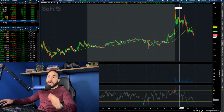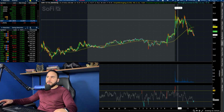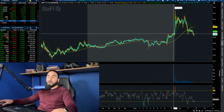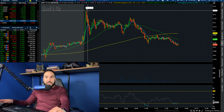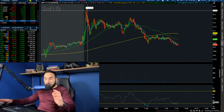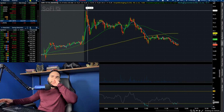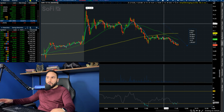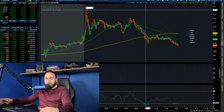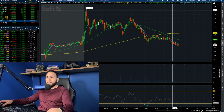So we ran out of the gate, and even in the pre-market, guys, SoFi was creeping up towards 15, and then once we opened up, boom, we ripped all the way to $15.35. And since that point, we have been selling off. Now we're down about 30-40 cents from that intraday high, or about 2-3% in that ballpark. But we're still up. We're still up 1% on the day.